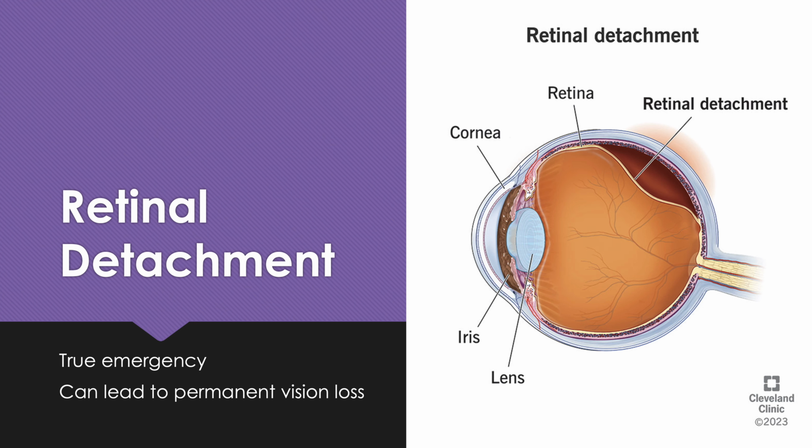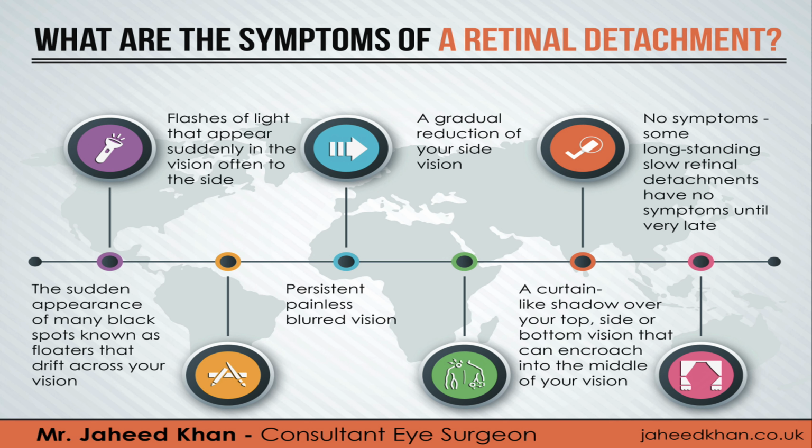Now, retinal detachments are very real emergencies because they can lead to permanent vision loss, and that's where our retina is detaching from the back of the eye. And signs and symptoms, a patient will complain of flashes of light. This would be a reduction in their field of vision. Maybe kind of like a shadow or a curtain type effect. Maybe black spots that are not quite like floaters. They seem like floaters, but they're not quite floaters. And then this blurred vision along with everything.